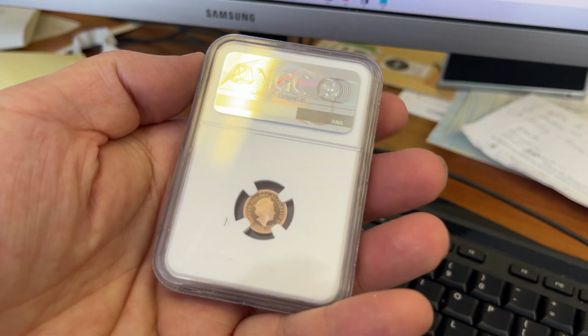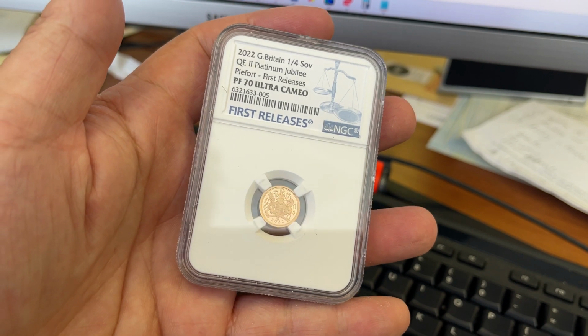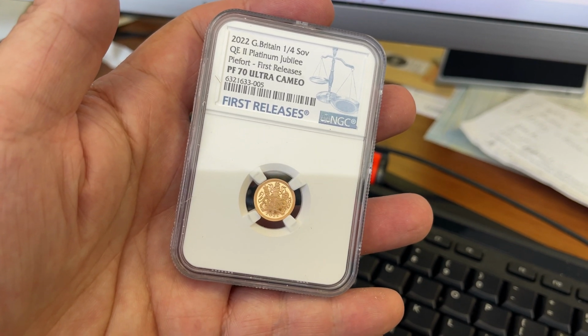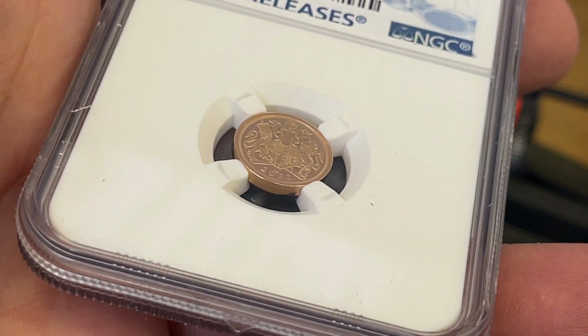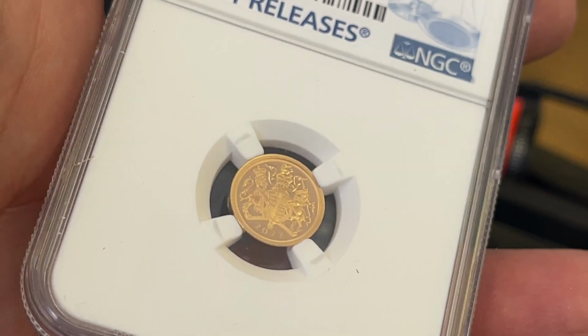This dinky quarter sovereign is pretty cool. It's the only quarter sovereign you'll probably ever see in a pied fort, unless they do this again in some future special year, maybe for the coronation of Prince Charles. But pretty spectacular and very, very special.